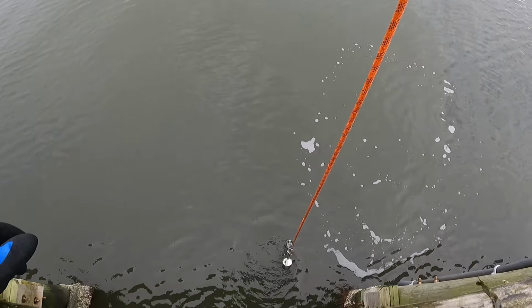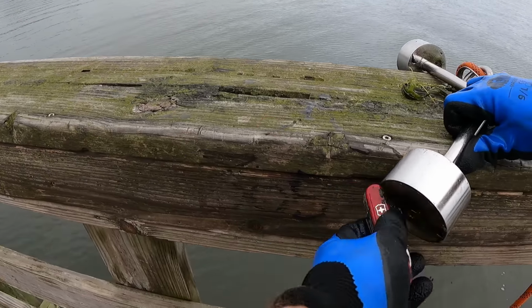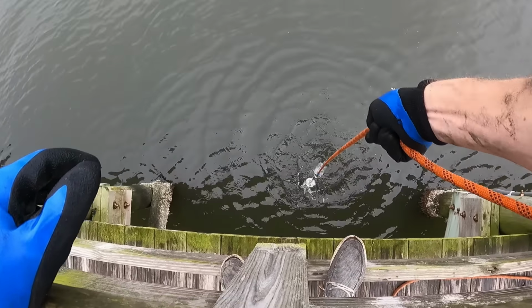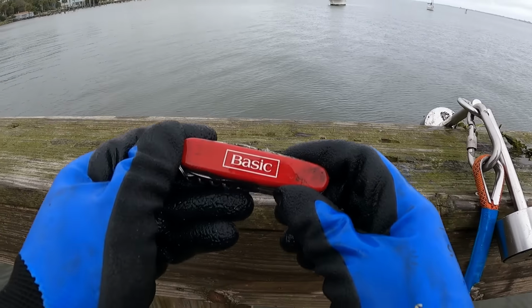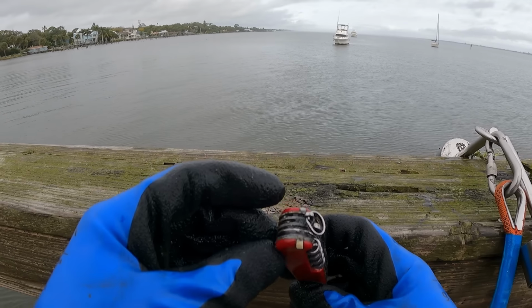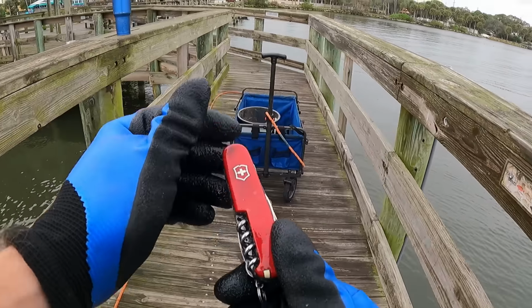No way. Y'all see what I see hanging off of there? It's a real one. It's got the logo. Oh, let's wash it off. Let's wash it off. Do you think? Stay right there. Basic. Got the logo. Oh, there's the toothpick, and hopefully the tweezers are still in it. Oh, I like knives, but you gotta always love a Swiss Army knife right there. Heck yeah.